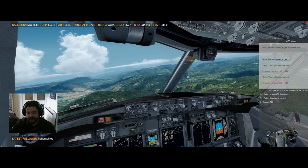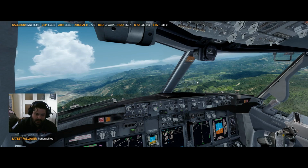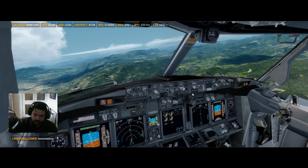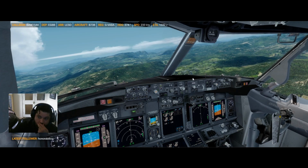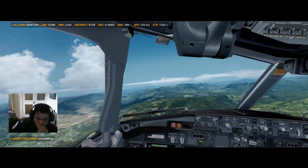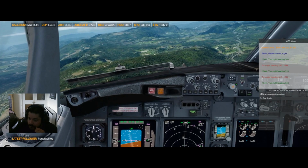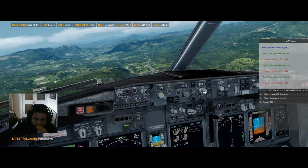They're putting us on, okay, that was base downwind, and now we're turning onto base approach. Soon we're going to be coming down. I think we need to put terrain on here. 1544, turn right heading 340. Turn right 340. Turn right heading 340, 1544.